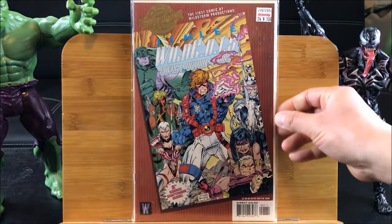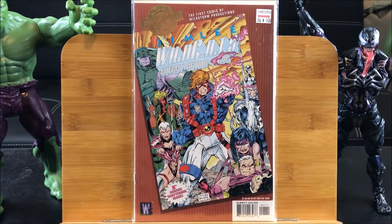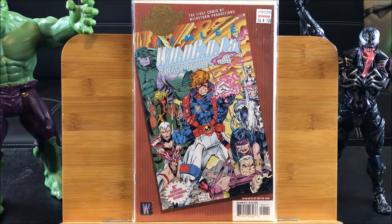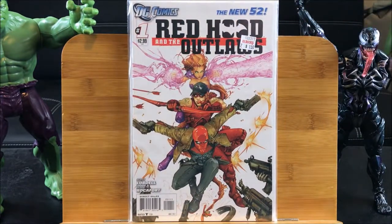Kabam! Jim Lee Wildcats. This is the DC Millennium. Oh yeah, it's DC Comics Millennium Edition, even though it says Wildstorm in there. Maybe it's a team up. And I'm a big Jim Lee fan, one of the top 5 best comic book artists in the world. Red Hood and the Outlaws from the New 52 number 1.